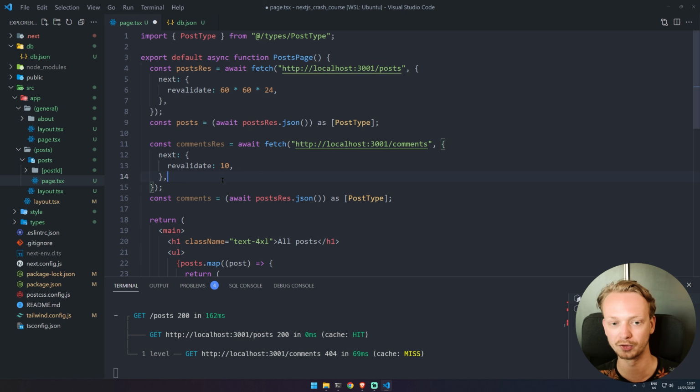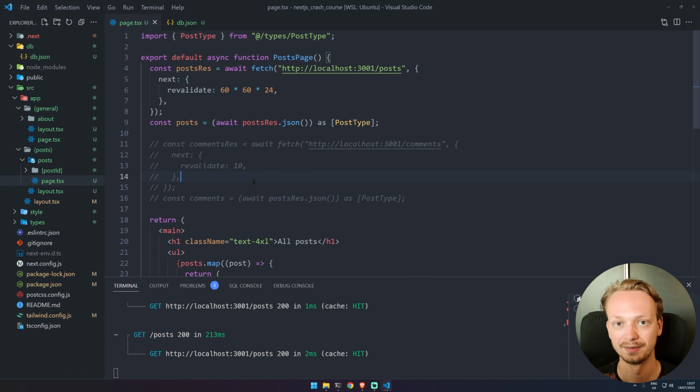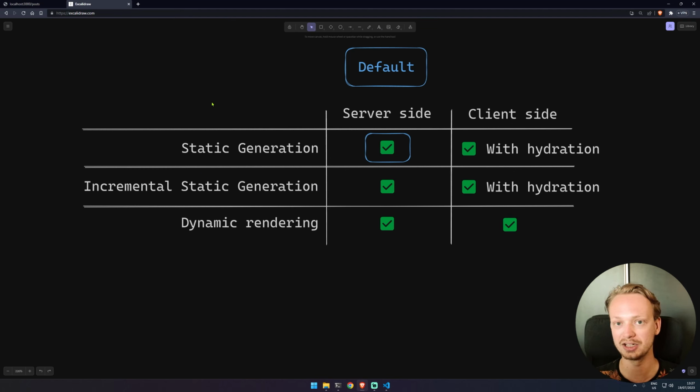So we can even have control over the individual fetch requests. Just going to comment this out because it will not work. But you get the idea. All right, so that is incremental static regeneration or generation. So we set up an expiration timer or a revalidation timer for the validity of the HTML or the fetch request.